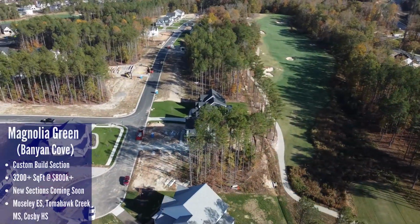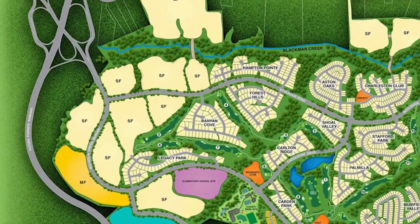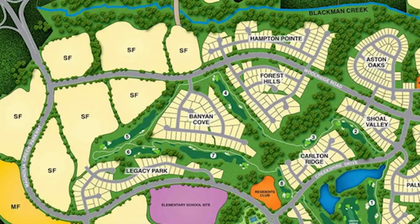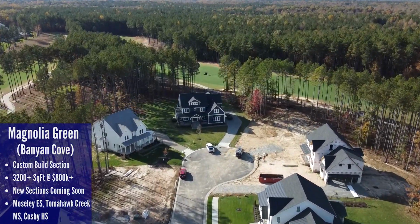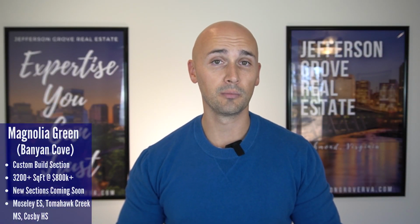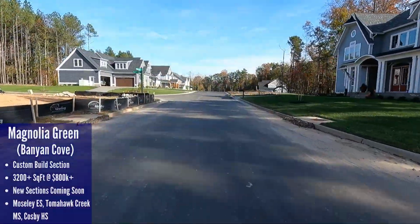Banyan Cove is the current luxury custom home section being developed in Magnolia Green right now, and the developer has plans for future custom sections coming soon. Banyan Cove is located off Woolridge Road and surrounded by holes 4, 5, 6, and 7 of the Magnolia Green golf course. There are about 40 lots in total here, and only a handful remain, but as mentioned, there will be more custom home sections coming soon.